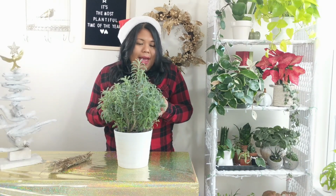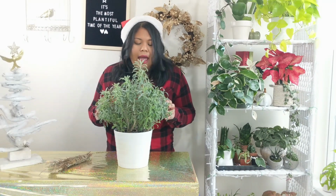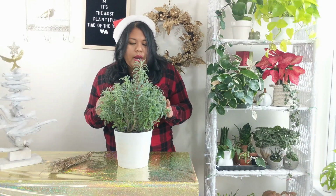So I got this lavender plant, and it was, I think, around January of this year when I got it. And it wasn't blooming yet. It started blooming, I think, sometime in March, just as spring was about to start.